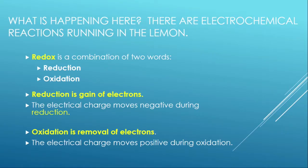What's happening here? These are electrochemical reactions. They're called redox reactions, and redox is a combination of two words, reduction and oxidation. Reduction is the gain of electrons. The electrical charge is reduced. It goes negative during gain of electrons. Oxidation is the opposite of that. Electrical charge moves positive when electrons are being removed.